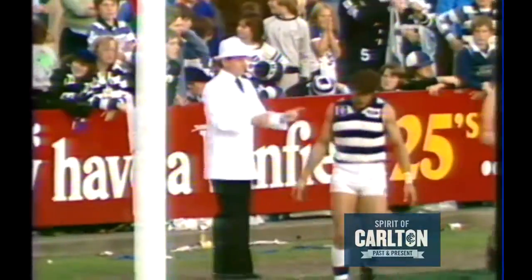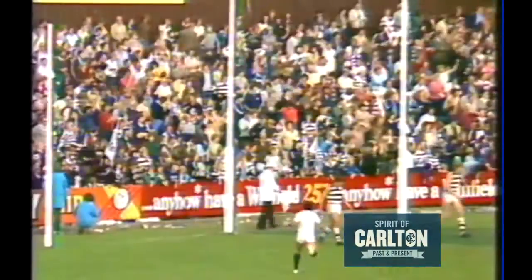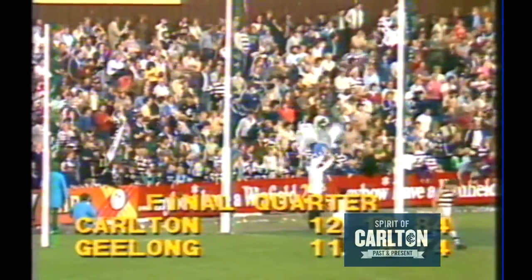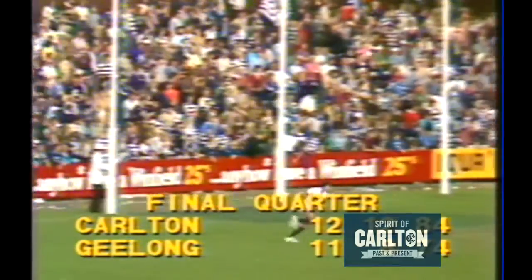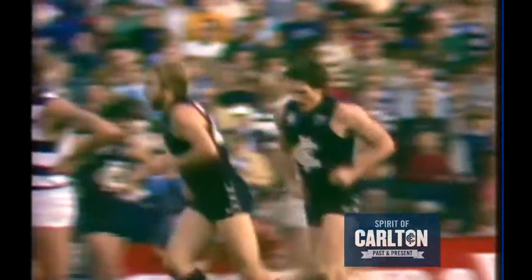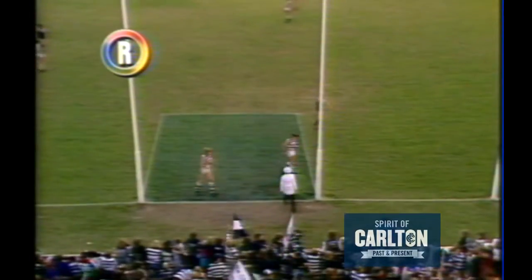Danger here for Geelong. Bosustow shoots. And that's goal number six. That gives Carlton a little bit of breathing space. Buzzer does it again, and the scores 12-12, 84 to 11-8, 74. See the point I was making, Pete? You watch Bosustow. Card's job is to tag this guy, and he's got away from him all the time. He's kicked 6 goals, and yet Card's been a very good player for Geelong.